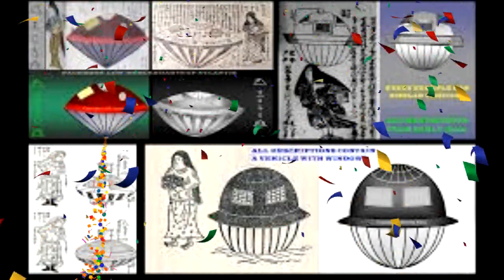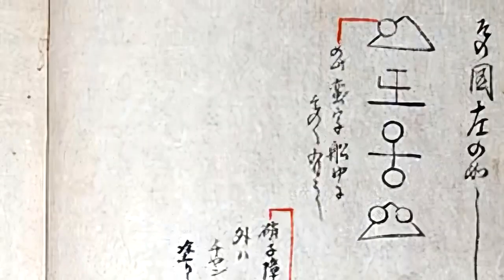Of course, we've spoken about the Utsuro-bune Japanese craft. I believe it was 1809. And the craft itself was fascinating. The unusual woman inside, incredibly fascinating. The box she held, incredibly fascinating. And so are the symbols.